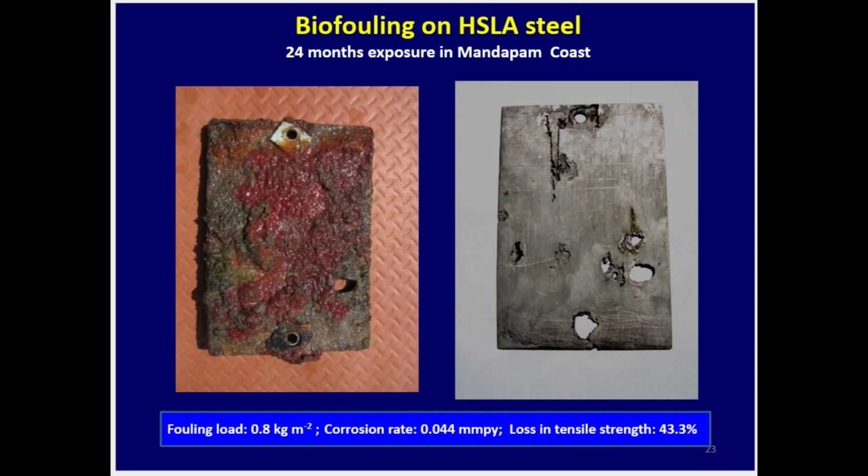Fouling on high strength alloy steel in Gulf of Mannar coast, Mandapam, exposed for 2 years, the fouling load is only 0.8 kg per meter square, corrosion rate 0.044 mm per year, the loss in tensile strength is about 43.3%. Here also you can see on the three locations, Tuticorin open sea, Tuticorin harbor water, and Mandapam Gulf of Mannar coast, the loss in tensile strength is less at Mandapam waters compared to Tuticorin waters. But in general, high strength low alloy steel in all the three locations experience severe pitting, crevices, see-through crevices, tunneling corrosion. So this kind of alloy we can't select for usage in underwater application, especially in submerged conditions in seawater.